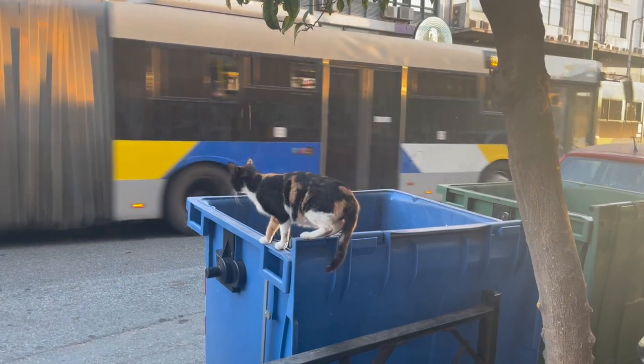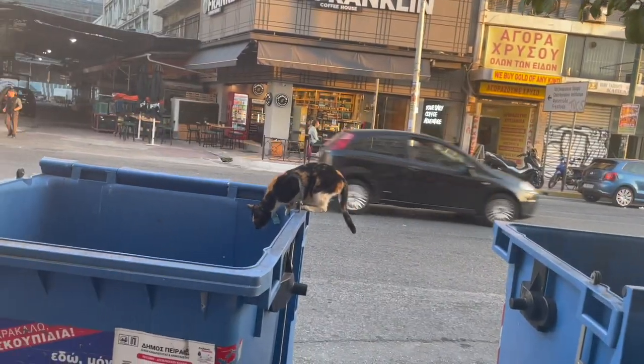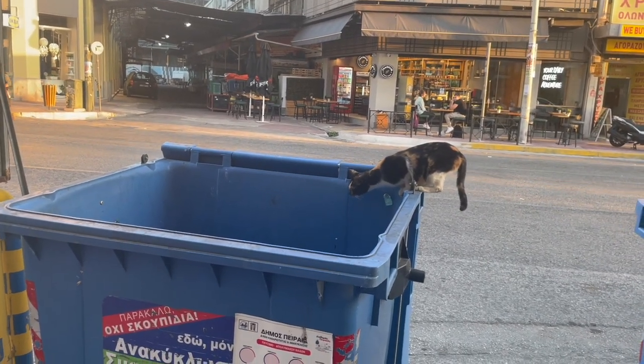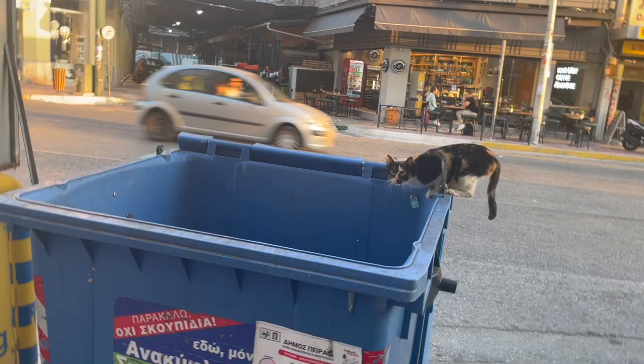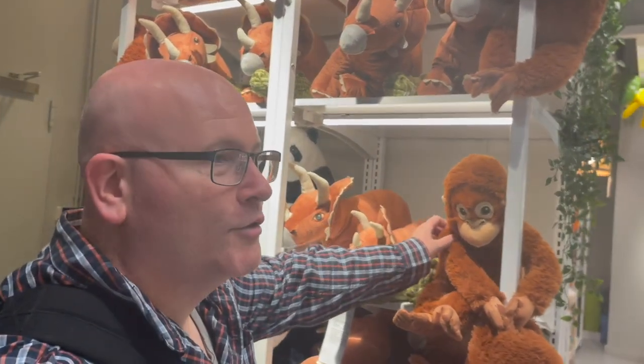We are noticing that there are cats everywhere. It reminds me of Cyprus. Look at this one. Looking for food. It's going dumpster diving. Bye-bye. Look, it's like a zoo.